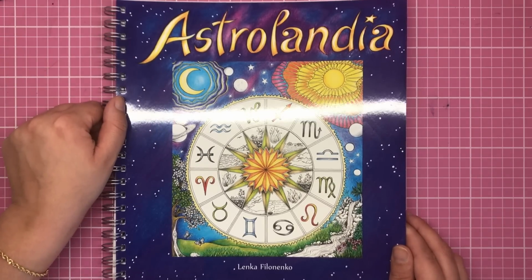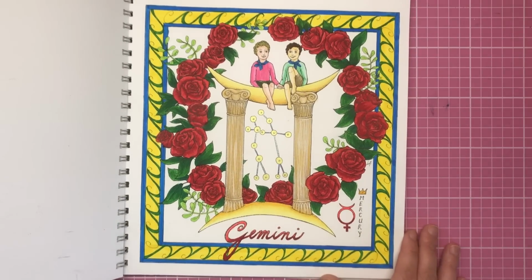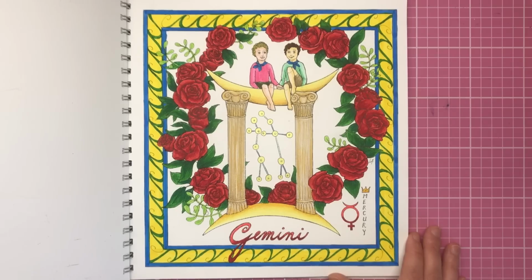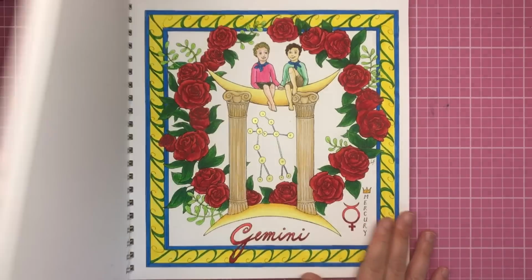Which is Astralandia by Lenka Filinenko. And this page here is the only one I've coloured so far. It's the Gemini page, which is my star sign, and I used, I think, Tombows to colour this in. And yes, it's the only one I've done so far in the book.